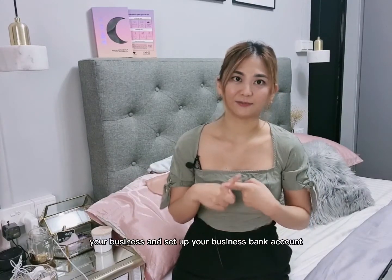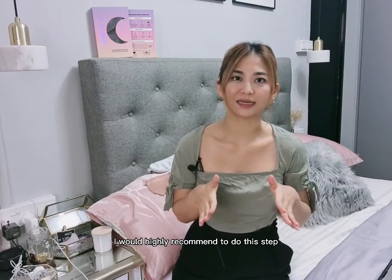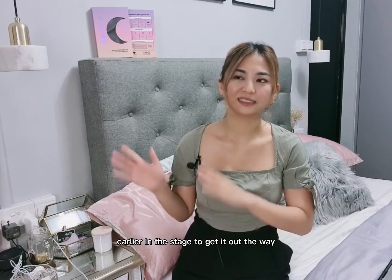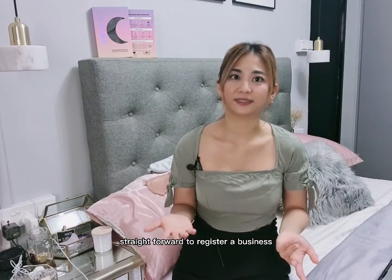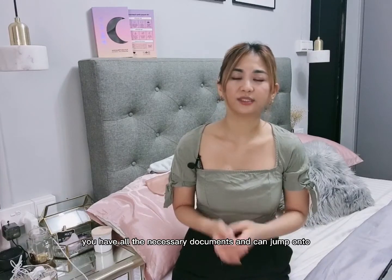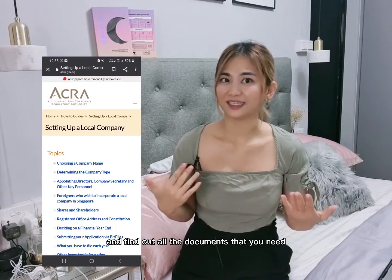Step 3 is to register your business and set up your business bank account. I would highly recommend doing this step early in the business, get it out of the way, and have everything sorted out. So in Singapore, it's fairly straightforward to register a business. It only takes a day or 2, so long as you have all the necessary documents, and you can jump onto ACRA and find out all the documents that you need.